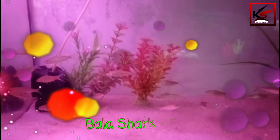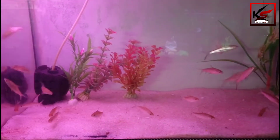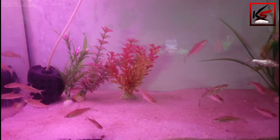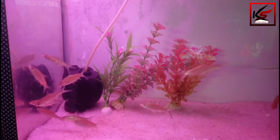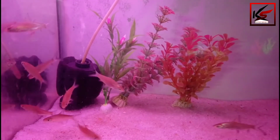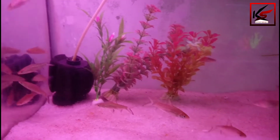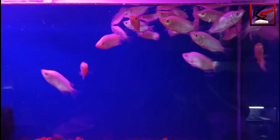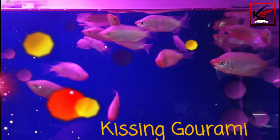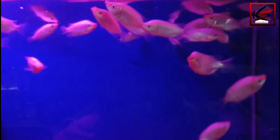Right now, Bala shark is on screen. It is also called the silver shark. Right now, kissing Gourami is on screen. They kiss each other while they swim.